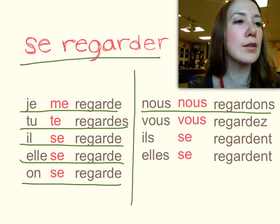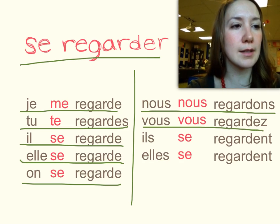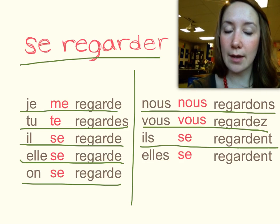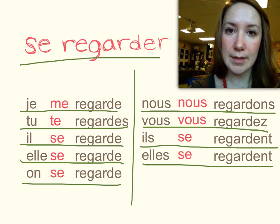Nous nous regardons. We look at ourselves. Vous vous regardez. You look at yourselves. Ils se regardent. They look at themselves. Elles se regardent. They look at themselves.